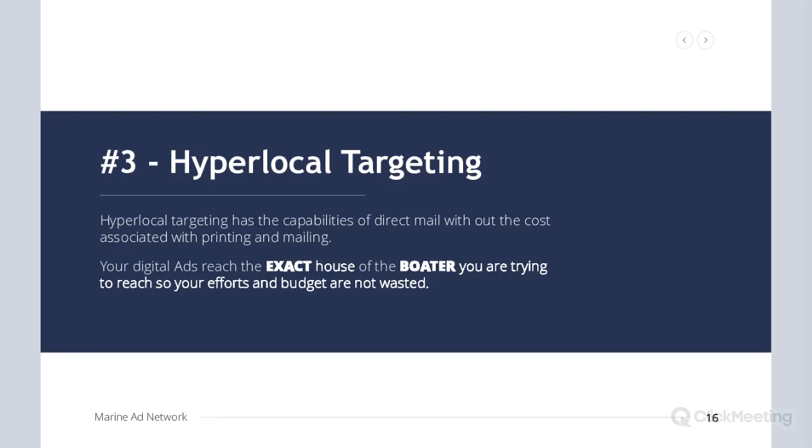All right, so the next topic I'm going to briefly touch on is called hyperlocal targeting. Okay, so what's the difference? Everybody always asks, what's the difference between geofencing and hyperlocal targeting? So think of hyperlocal targeting as direct mail, only digital. We are going to use such a small area that we're just going to target the person's house.